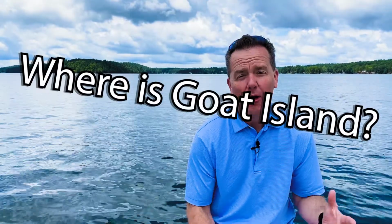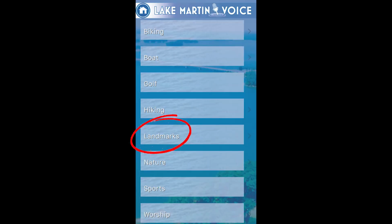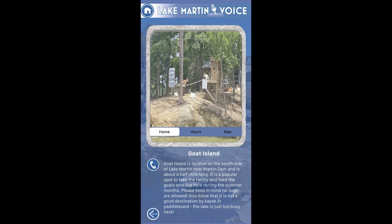I get a lot of questions about where is Goat Island. It's a really popular landmark. The easiest way to find Goat Island, number one, is to download my app. It's free. It's called Lake Martin Voice. You go to your app store, download it, and then go to Fun, then Landmarks, and then find Goat Island. If you share your location with the app, I don't do anything with your location, you'll see yourself as a little blue dot, and then you'll see Goat Island, along with a ton of other things, and you can just guide yourself right to it.